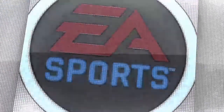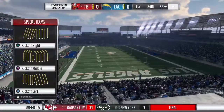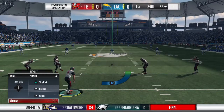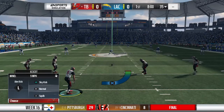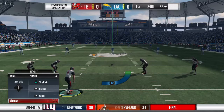We are about 11 miles south of the future home of the Chargers, at the current home of the Chargers, the StubHub Center in Carson. Straight ahead, we've got a good one on tap between the Tampa Bay Buccaneers and the Los Angeles Chargers.